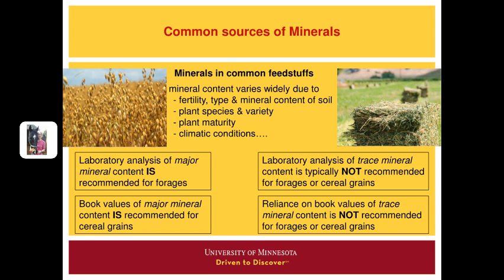Differences in mineral content may be due to the fertility, type, and mineral content of the soil, the particular plant species, and even the variety within the species, as well as the maturity of the plant. Superimposed on those factors is the impact of the climatic conditions. Taken all told, it makes calculating the amount of mineral the horse is actually getting difficult.